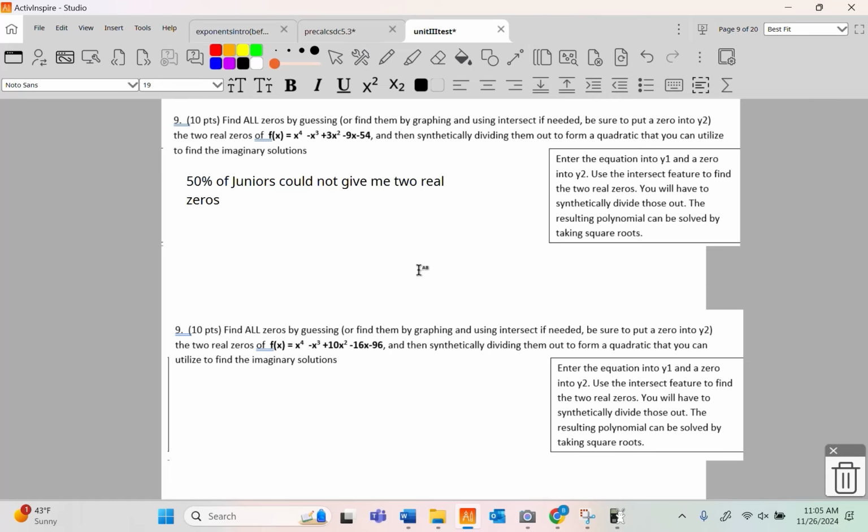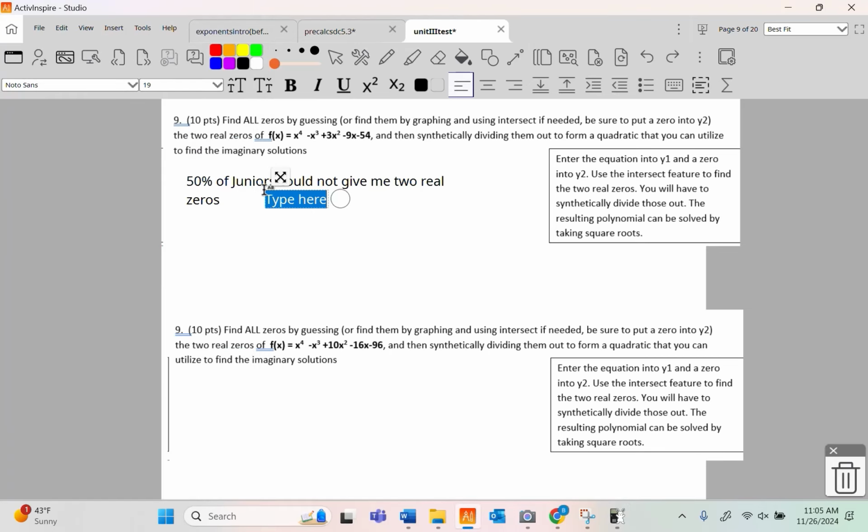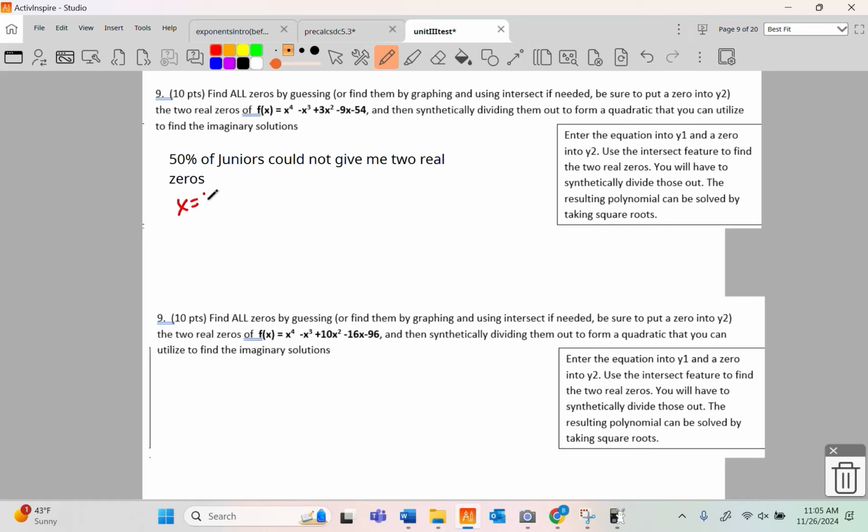All right, look at my graph. There is a real 0 at x equals -2. There is a real 0 at x equals 3. So I know that x is -2 or 3 from the graph. It's time for me to do synthetic division. Coefficients are 1, -1, 3, -9, -54. I'm going to do the -2 first for no reason. -2 times 1 is -2. -1 plus -2 is -3. -2 times -3 is 6. 3 plus 6 is 9. -2 times 9 is -18. -9 plus -18 is -27. -2 times -27 is 54.